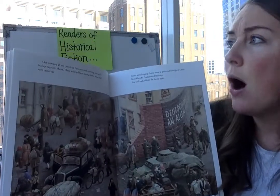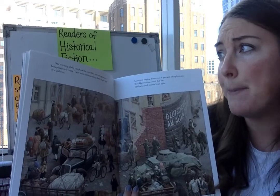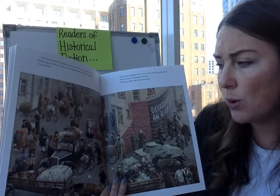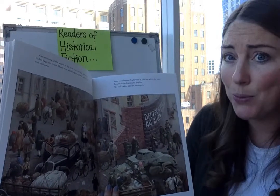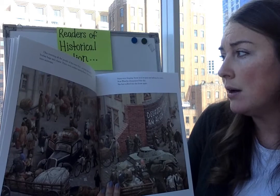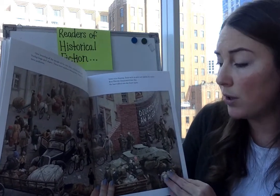One morning, all of the people in the town fled, carrying pots and burlap bags and chairs. There were soldiers among them. Some had torn uniforms. Some were limping. Some were in pain and asking for water. Rose Blanche disappeared that day. She had walked into the forest again.